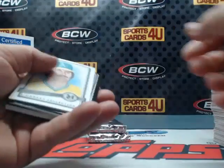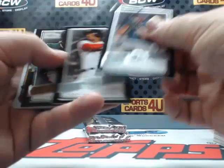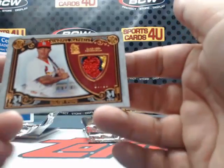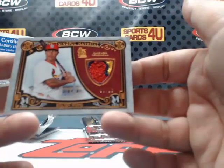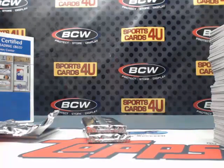A's, Rollie Fingers, Canvas Collection. Chris Archer, Giancarlo Stanton, Josh Reddick. 7 of 10! Logo patch for the Cardinals, Colton Wong. 7 of 10.